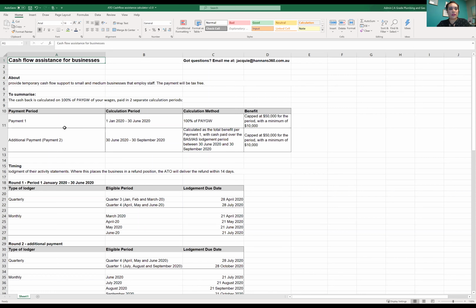Okay, so the important thing here is it's cash back or a credit on your tax account, and it's calculated as 100% of your pay-as-you-go withholding of your wages. And the critical thing here is it's actually paid in two separate calculation periods. So it is different to the initial announcement that was made in the first round of the stimulus package.